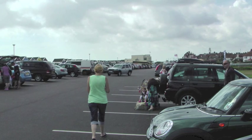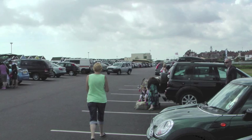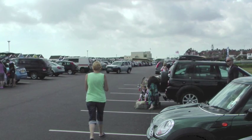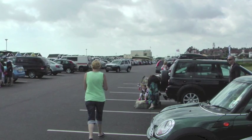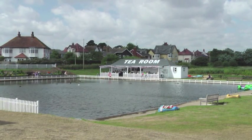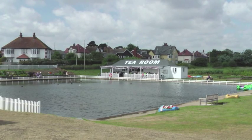Arriving in Southwold, we drove down Pier Avenue to the parking lot at the Southwold Pier. If I remember right, parking was £3, and by 12 o'clock the day we visited, the parking lot was full. Next to the parking lot is the tea room and boating pond. Boating pond is where kids play in paddle boats.